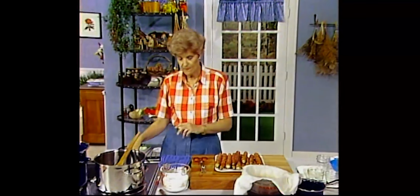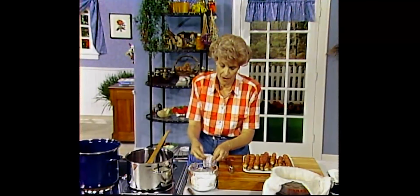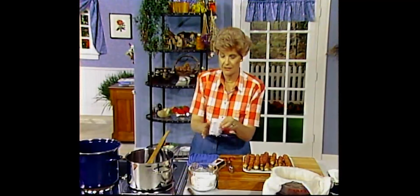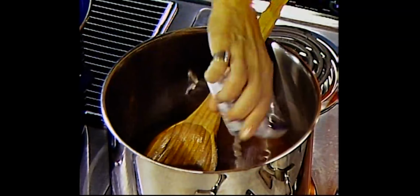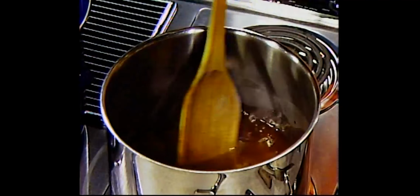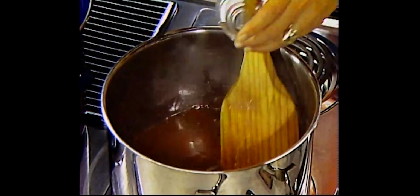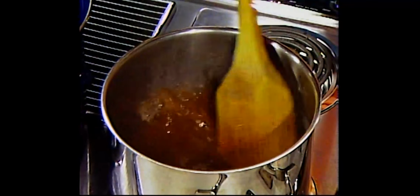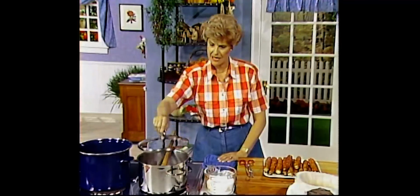Now, turn your burner onto high. To this, we're going to add 1 box of powdered pectin. And this is the thickener for jams and jellies. And 1 tablespoon of lemon juice. And you want to bring this to a full rolling boil that you cannot stir down. And then I'm going to talk a little bit more about corn cobs while that comes to a full rolling boil. I think I'll put the lid on.